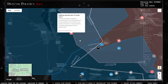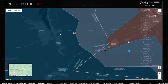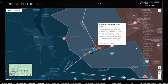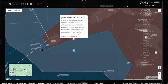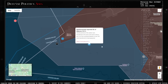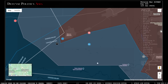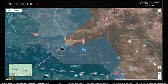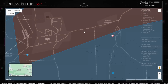The Russians themselves launched an offensive in the direction of Torske and Zaporizhzhia, and they managed to push back the Ukrainians a bit. We're not sure where the exact front line is. The Russians also reported that they have shelled positions near Kuzmine, according to the Russian Defense Ministry, using artillery and air force. The Ukrainians reacted with reinforcements sent southeast of Dibrova, around this area within the forest region. They are reinforcing here because they are currently in major fighting with the Russian forces at Dibrova and Kuzmine here. So this is the situation here.